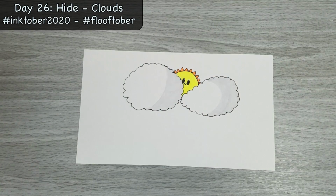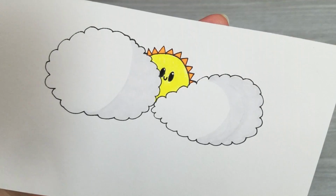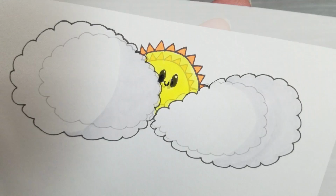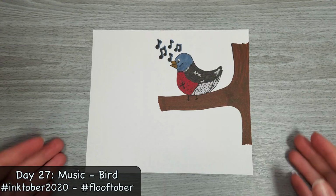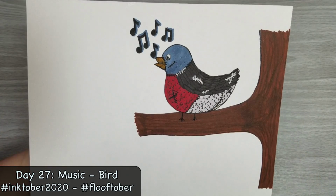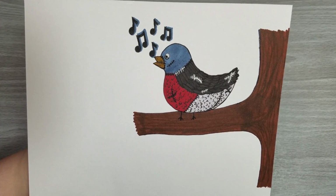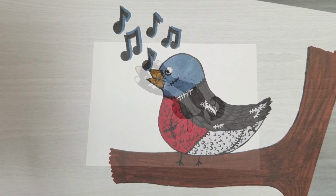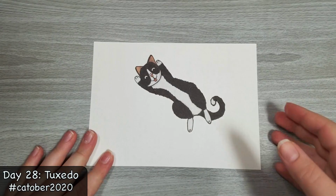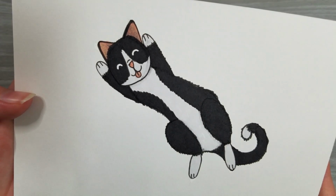For this one, I really wanted to use my highlighter Ohuhu marker since I never used them, which is kind of ironic since one of the prompts is hide. I think it works out. This one was originally going to be a pretty bird, and it turned into a zombie bird because I really messed up the beak. But I honestly really do like how this one turned out. This one's just a fun little tuxedo cat. That's pretty much it, but I think he's cute.